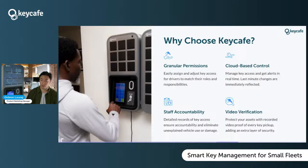Everything is fully cloud-based. Our SmartBox can connect to the internet through Wi-Fi, Ethernet, or cellular. And every change that you make in the app, whether it's on the phone or on your desktop, is immediately reflected on the SmartBox. Consider an example where a driver is at the SmartBox in the middle of the night and they thought they had access to a certain vehicle, but it turns out that access wasn't actually set up. Maybe you as the manager are on vacation, but you get a text from this driver. You can create that access on your phone from across the world, and right away they're going to see their access show up on the SmartBox.